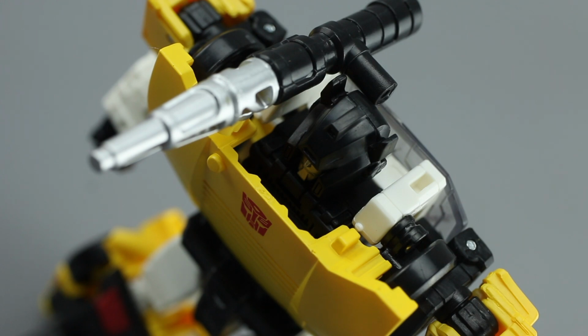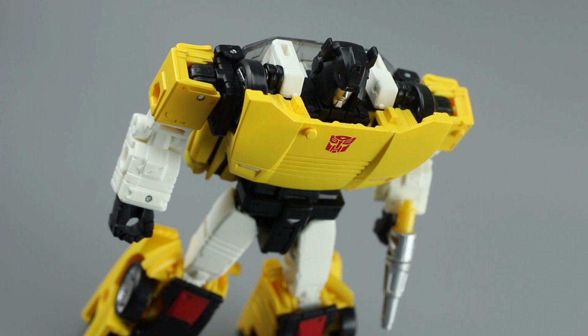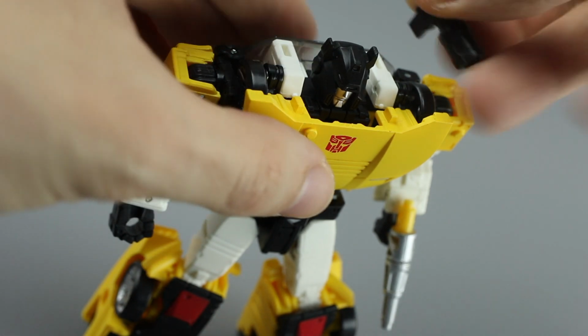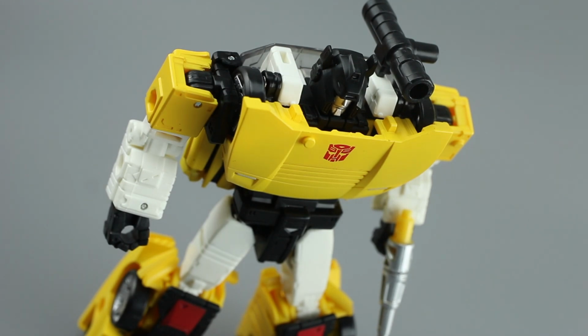So not brilliant. Should you prefer though, then of course you can just take the missile out of the launcher and put it into his hand like so, and then really you've got so many options. I mean, the actual launcher can peg into his hand as well, or you can just put it back onto his shoulder without the missile in it. You can have the gun in one of the weapons ports on his arm.